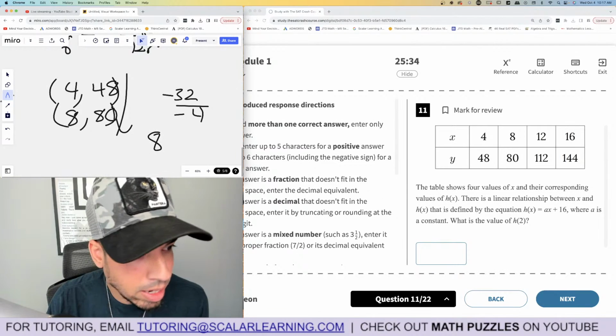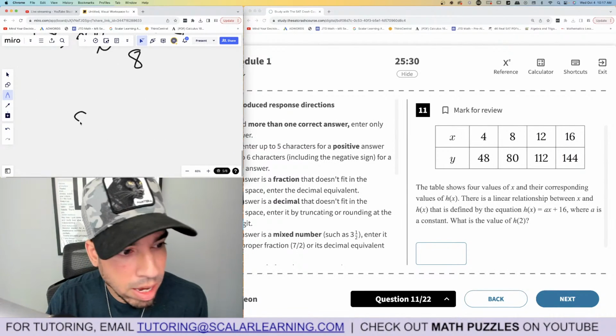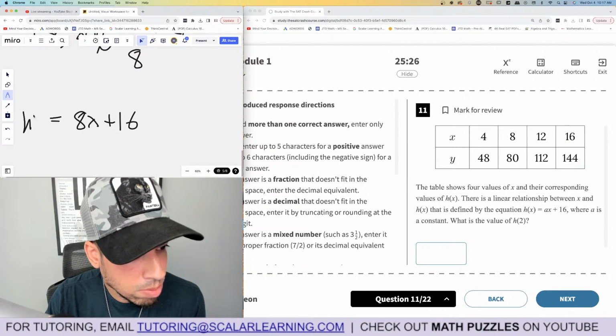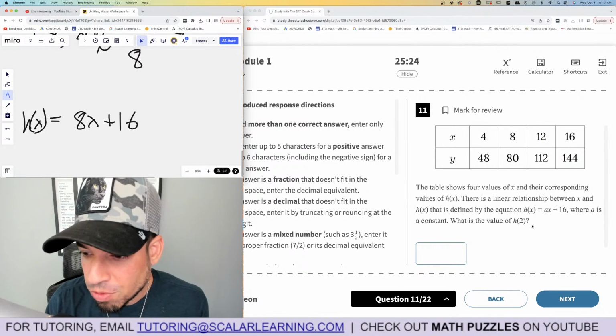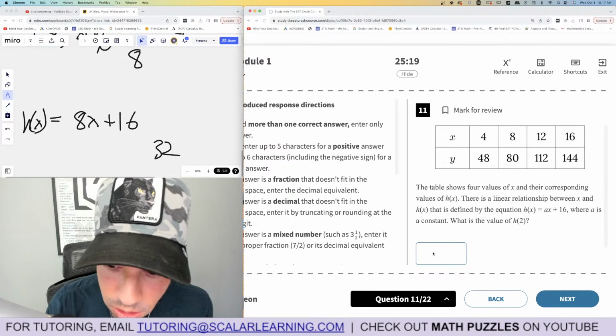So A is 8. So now we're going to plug that in. And we got 8x plus 16 is now my h of x. We want h of 2, so now we plug and chug. 2 goes in, 2 times 8 is 16, plus 16 is 32. That's the answer.